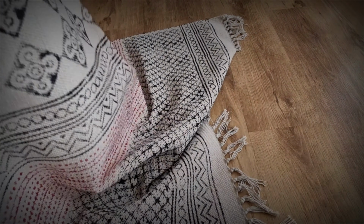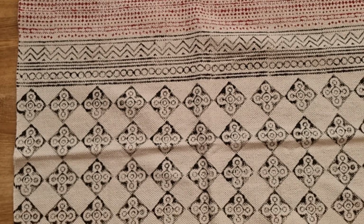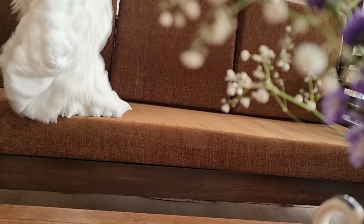This time I picked up some natural materials for furnishing. It is comfortable, elegant, eco-friendly, and adds a very soft look to your summer decoration.